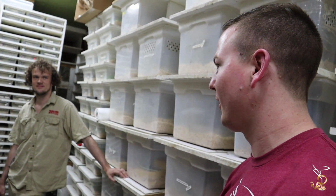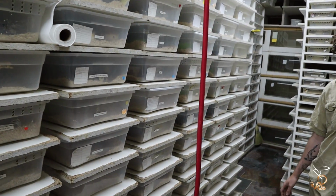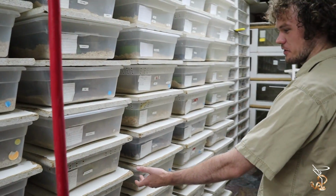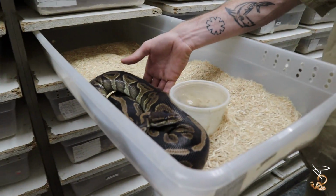Same kind of stuff we're building at home, just a different design. So you don't have to have tens of thousands of dollars worth of custom caging if you don't want. I mean, Jay actually built all our stuff. Jay said he's had some of these racks upwards of 20 years, so it's good to see that it still works. Older than I am.